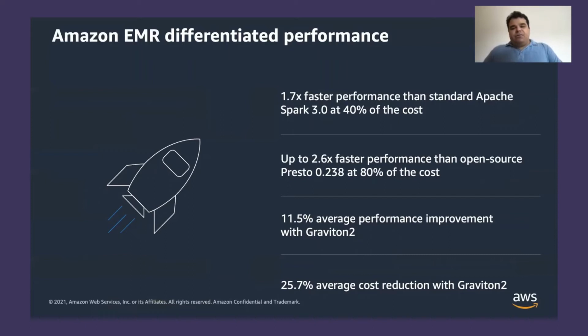We did a similar test using TPC-DS at a 1 terabyte scale factor using the EMR runtime for Presto, and we were up to 2.6 times faster. Amazon EMR also supports EC2 M6G instances in order to deliver the best price performance for big data workloads. Those M6G instances are powered by AWS Graviton 2 processors that are custom designed by AWS using the ARM architecture. The combined benefit of the EMR runtime for Apache Spark and the Graviton 2 processors offers up to 76% lower total cost and 3.6 times improved performance compared to running open source Spark on equivalent previous generation instances without this runtime.